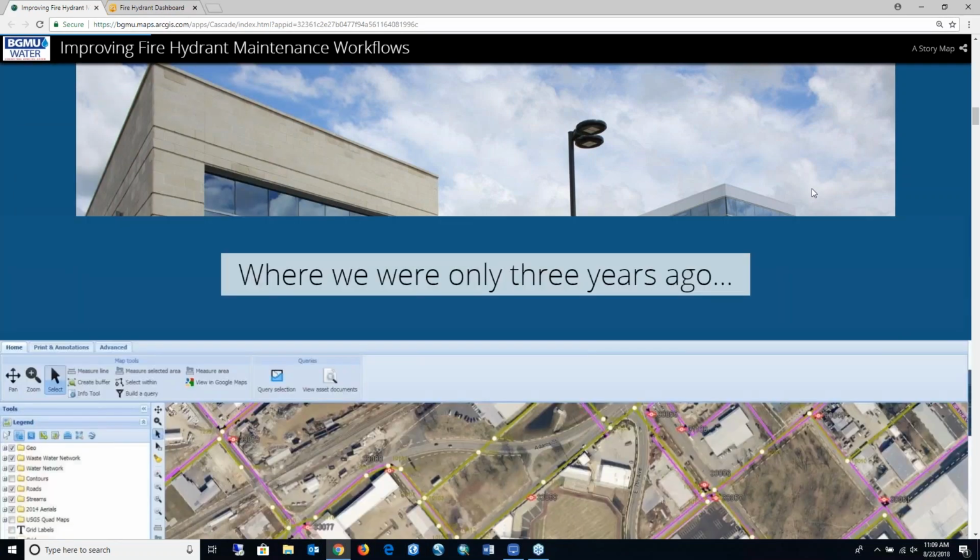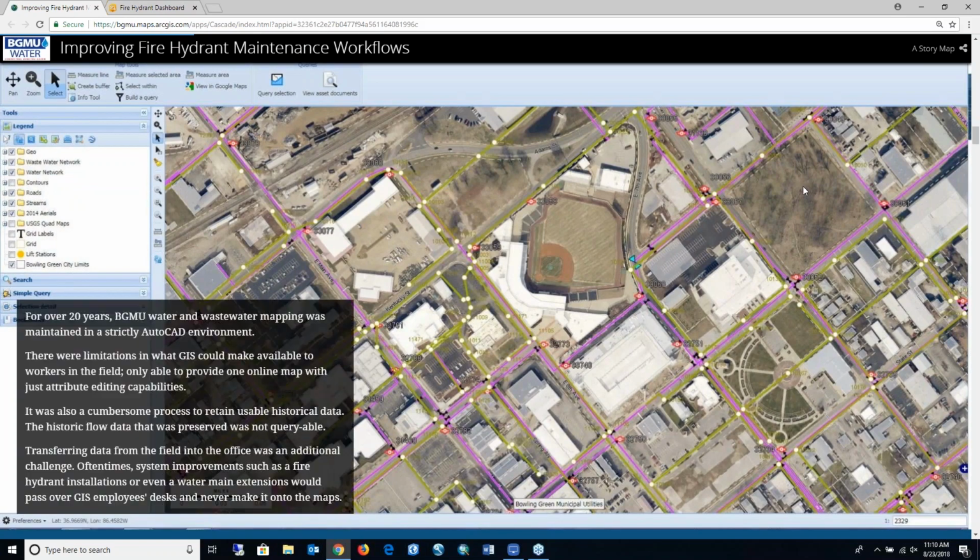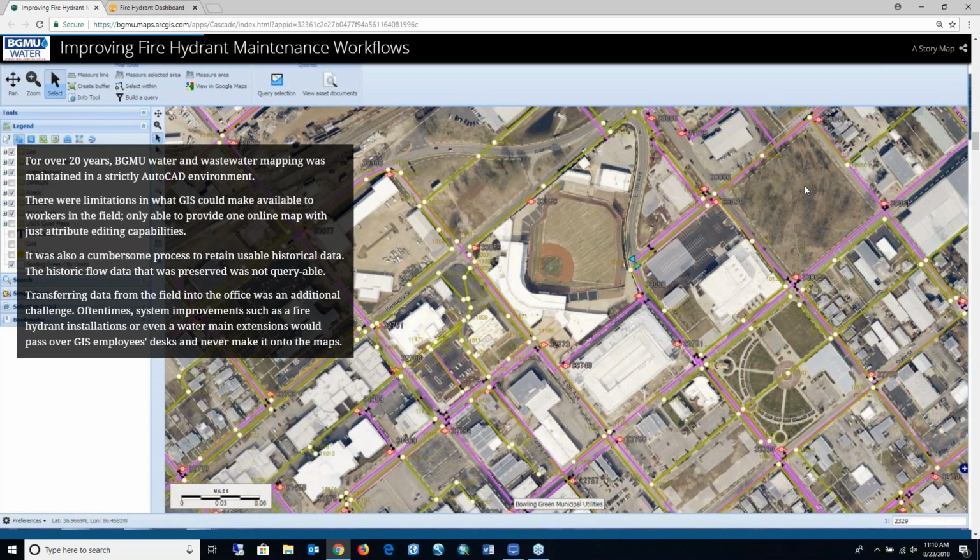So where we were about 3 years ago, and historically for about 20 years, BGMU was in a strictly AutoCAD environment. So we had a lot of limitations on what we could make available to the crews in the field, only able to provide them one online map, and it only had attribute editing capabilities. And you can see it there in the background, hopefully. It was also a cumbersome process to retain usable historical data, so that fire hydrant historical data was preserved in comment fields, and so it was not queryable. And transferring the data from the field back into the office was also an additional challenge.